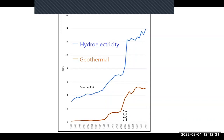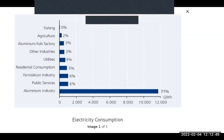And there's one industry that requires huge amounts of electricity. Iceland electricity is running about 30% lower than most of the world. It's cheap electricity. There's a couple of industries that will go anywhere in the world for cheap electricity. And that industry is the aluminum industry. Between making aluminum foil and the smelting of aluminum, plus ferrosilicon.